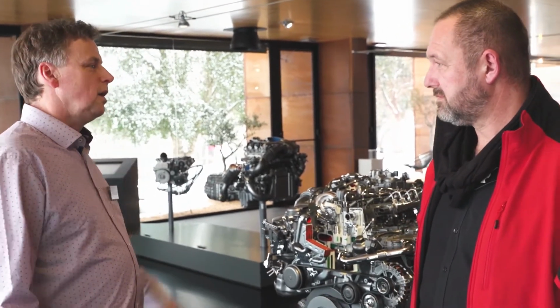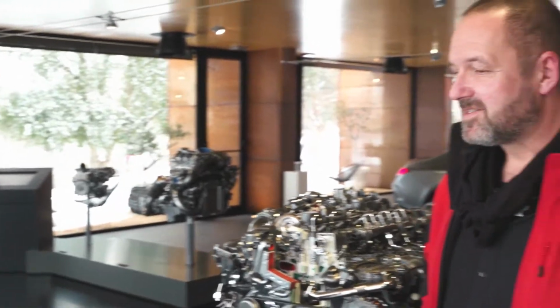How about petrol? That's a diesel. Yeah, that's a diesel, and we have petrol engines, a 4-cylinder and a 6-cylinder, brand new in our basket as well. So what about the 4-cylinder? There is something brand new and a lot of technology. Can we have a closer look? Yeah. Let's go.